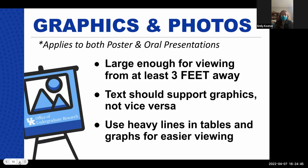And then using heavy lines in your tables and graphs for easier viewing is another big thing for graphics. I've been guilty of that before too, and got feedback in an oral presentation to make sure that my colors were consistent and that I increased the thickness of them so people could see where it was tracking and where things go. And that can make all the difference, folks. It really can. Because if they can't see where your data tables or your graphics are headed and what they're suggesting, that's your thesis. That's your stuff right there.